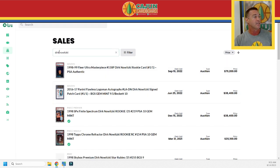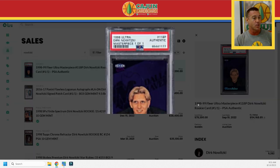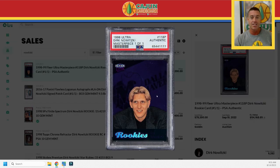But what about the highest price ever paid for any Dirk Nowitzki card? I've typed in, let's just take out Dirk just in case, I've typed in Nowitzki and sorted by price. $80,000. The big dog, the highest selling Dirk card ever, in its splendor and glory. Very simple card. Looks like Dirk at the time that he was just kind of coming over from Germany and getting acclimated to the NBA, maybe answering some questions.